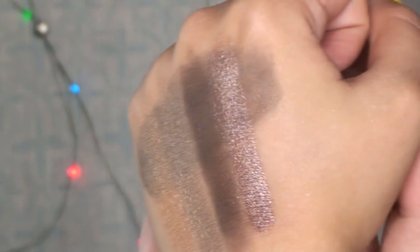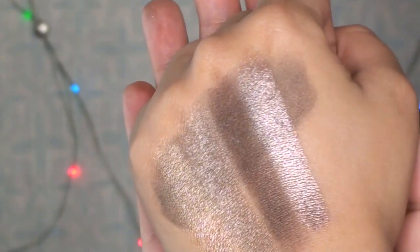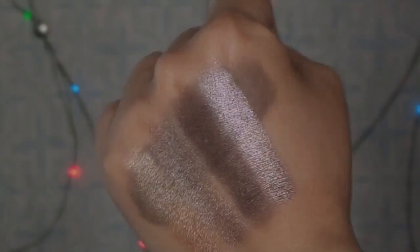Now, can you wear this alone? I would not, because I put this on today, like I said, and patted it in, blended it out, and it's translucent enough to where it's like, ooh, you just look sick. You look very tired. So don't wear it alone.